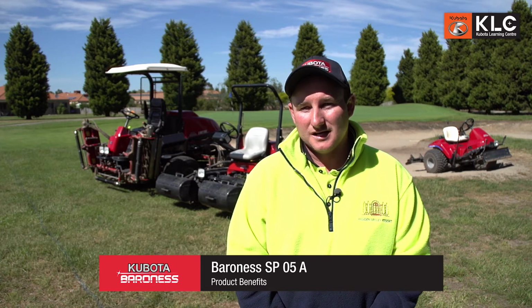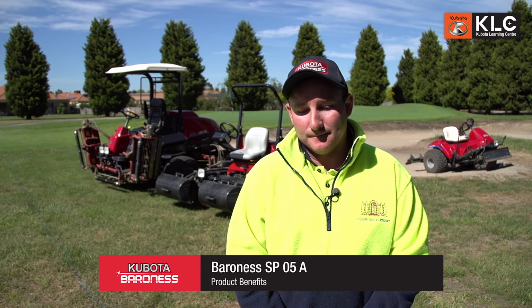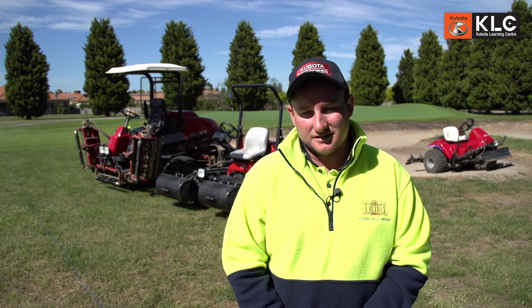And do you think the condition of your bunkers has improved since using the Baroness? Yeah, 100%. Last year we didn't have the machine, we had an older machine with no cultivator on it. When you raked them, it just raked. Now we're ripping through them. The water's actually getting through the profile a lot better in the drainage, where water's not sitting there anymore. And I've had good feedback from golfers that they've improved.